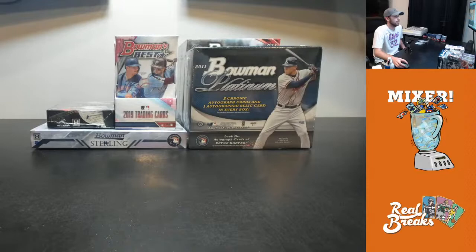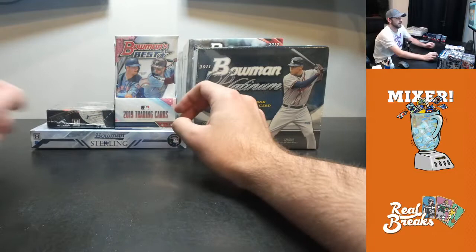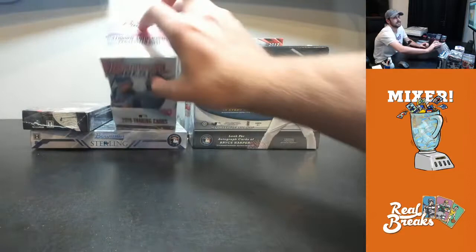We're ready to get started with Bowman Value Mixer number one. So it's similar to the ones that we were running the other day. We got 11 Bowman Platinum, 17 Bowman Platinum, and 18 Bowman Platinum, as well as 19 Sterling, 17 Bowman High Tech, and two boxes of 19 Bowman's Best. So there's another one back behind there.